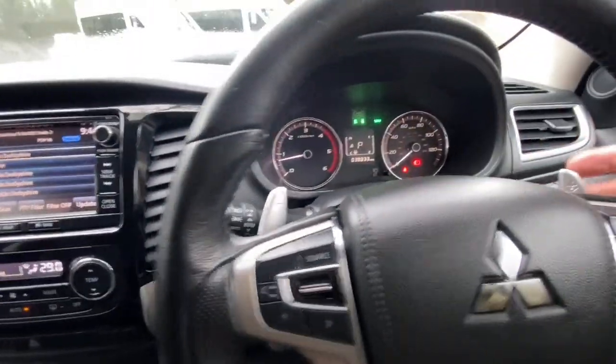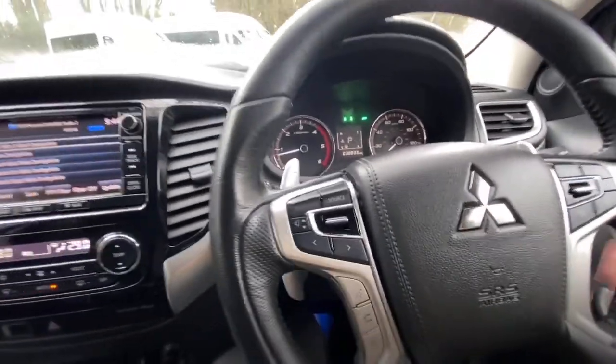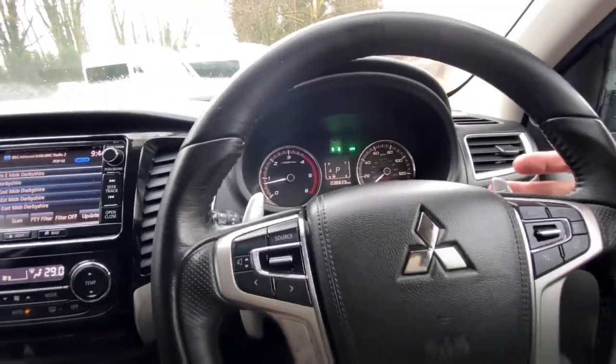Didn't mention it's got flappy paddles. So, you wanted a Ferrari but could only get a Mitsubishi L200. There you go. Best of both worlds.